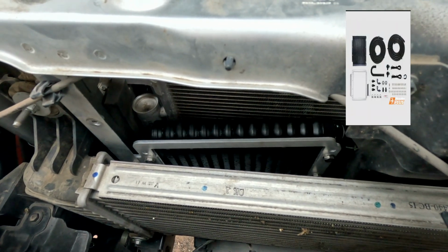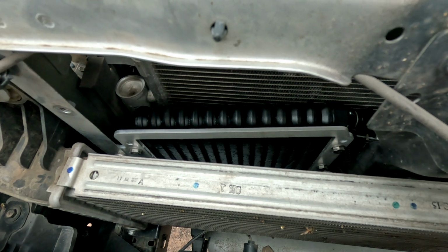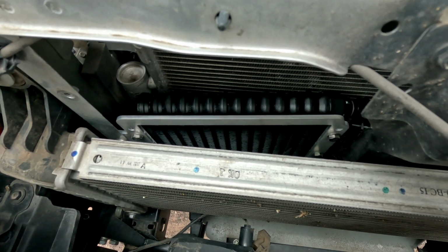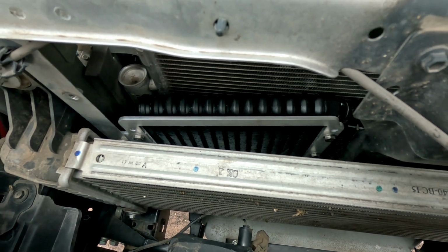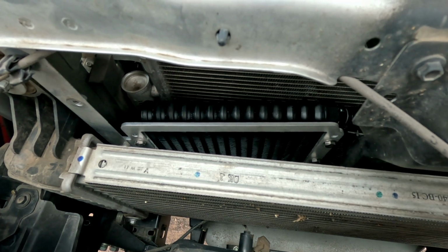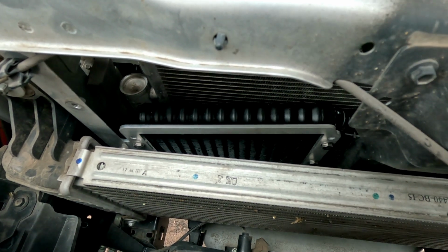So we just had the trans cooler fitted by Copper Triangle 4x4 in Kadina. That should hopefully help with the cooling of our transmission oils, which will in turn give a bit more longevity to the transmission. The guys down there at Copper Triangle 4x4 were very knowledgeable, very welcoming, and they did a fantastic job on our vehicle. So shout out to them, and thank you very much for your work.